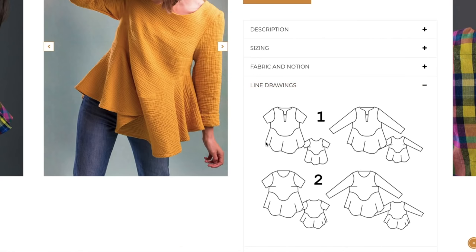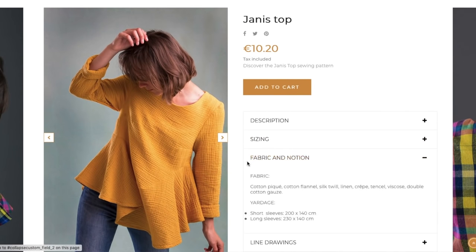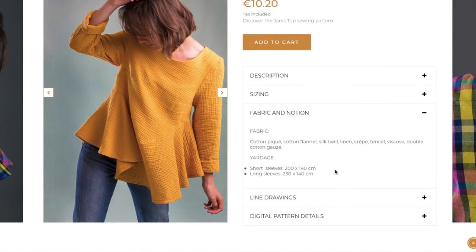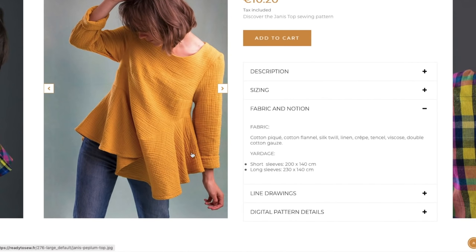I think that this side is a little bit shorter than this side, so the asymmetry is just like calling my name. And the back is cute. Yeah, cute. Fabrics are cotton piqué, which I think is what this is, cotton flannel, silk twill, linen, crepe, tinsel, viscose, double cotton gauze. Oh, maybe it's double gauze. So yeah, all those light to mid-weight wovens. But I think the lighter the better to get a really pretty flouncy detail here.